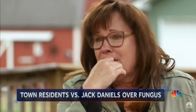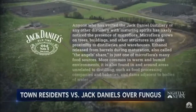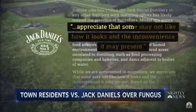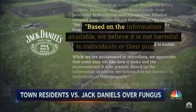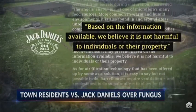It's gonna ruin everything. Jack Daniel's says that this type of microflora is not uncommon around distilleries and that they appreciate that some may not like how it looks and the inconvenience it may present. Based on the information available, we believe it is not harmful to individuals or their property.